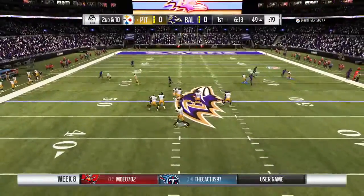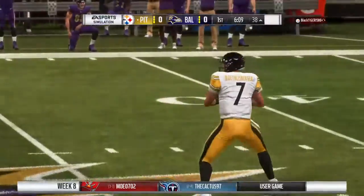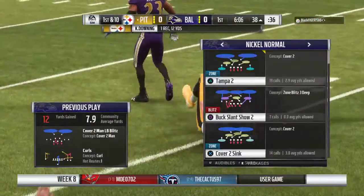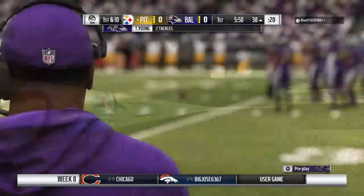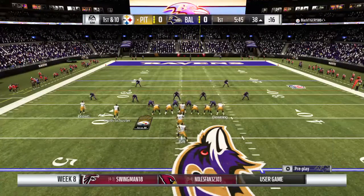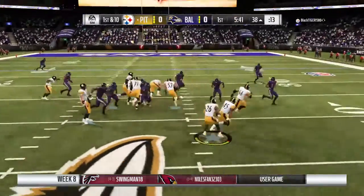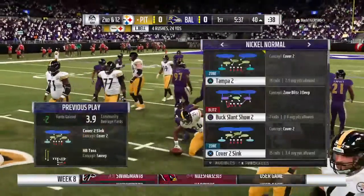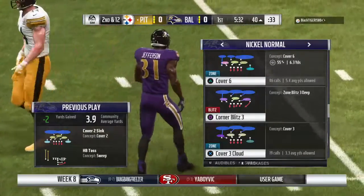Now Roethlisberger. And this time he's got the hook up. It's complete. And they'll get him down as he's inside the 40. 12 yards there as they keep this drive rolling. It's another first down. So here's a 1st and 10 at the 38. They'll go back to the ground with Bell. And he'll be brought down, losing yardage back at the 40. That's going to go as a loss of 2, and it'll be 2nd down.